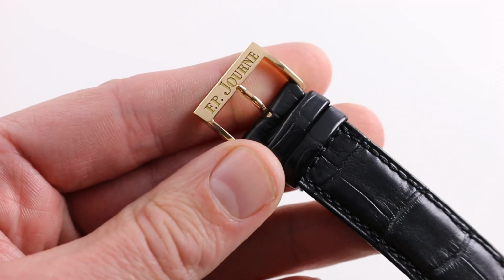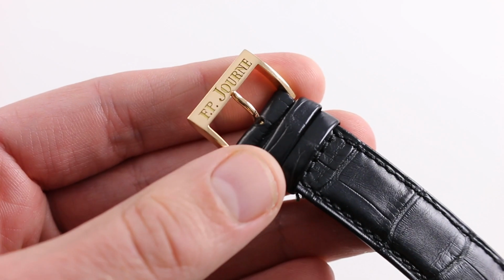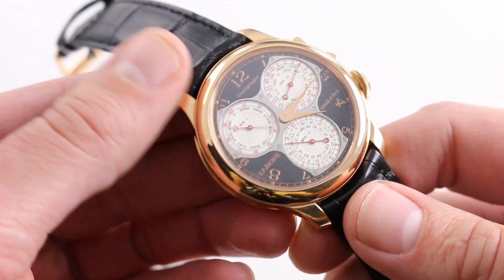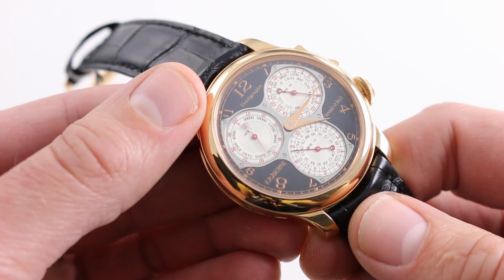Now, the watch features a beautifully traditional and highly adjustable FP Journe branded 18-karat rose gold pin buckle. Beautiful, what you expect. Again, it makes the watch easy to own, wear, and adjust on the fly, but it is the dial of this watch that sets it apart.